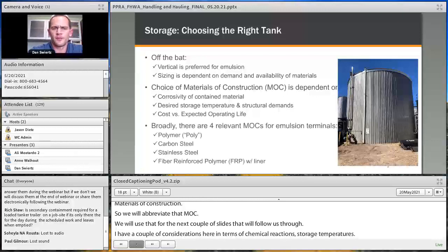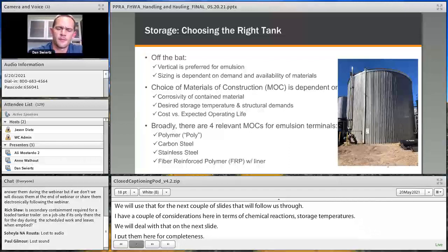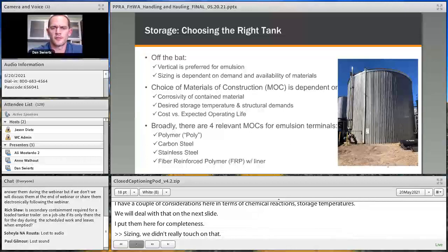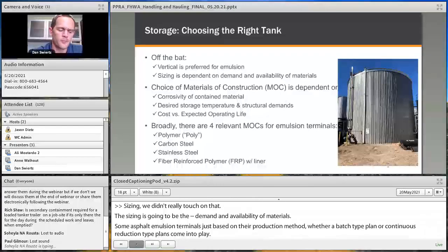Of course, sizing. We didn't really touch on that, but sizing is really going to be dependent on demand and availability of materials. So some asphalt emulsion terminals, just based on their production method, whether it's a batch type plant or a continuous production type plant, all of these things come into play. Sizing is really dependent on your business model and demand.